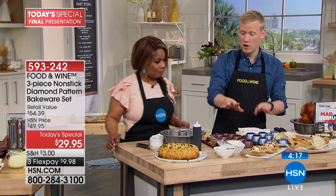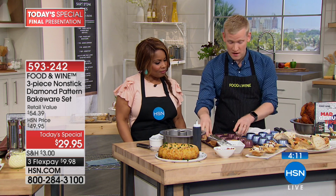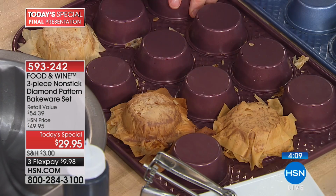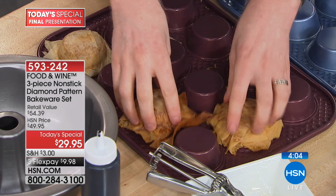I just want to show you. So obviously, you know, we're showing you versatility here, and one of the things that's really important is not only do we have that non-stick coating on the inside, but we have it on the outside. So this is 360 non-stick. So lift that up and see how easy it just comes off.